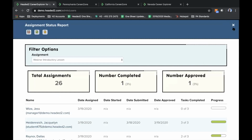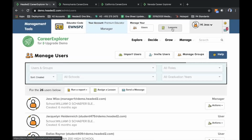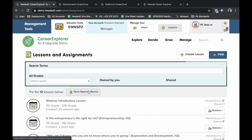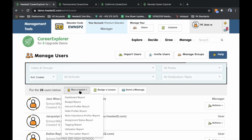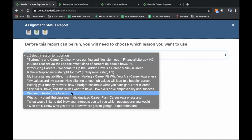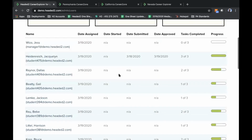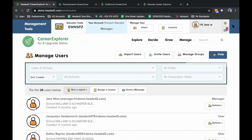The only thing that's a little quirky that I just want to make sure you remember is the approval queue is actually inside the lessons button. You click lessons and that's where you're going to find the approval queue. All right, if you want to run the report, that's under run a report under manage users. You click assignment status report, you find your lesson that you assigned, and that pulls that up for you, okay?